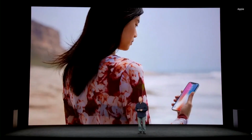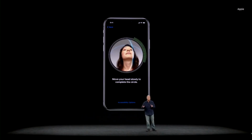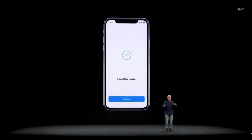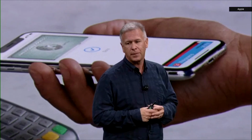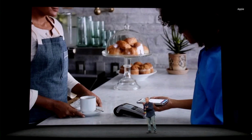How do you unlock your phone with iPhone 10? With iPhone 10, your iPhone is locked until you look at it and it recognizes you. We call this Face ID. When you set up Face ID, you just follow the on-screen instructions, and it tells you how to move your head around in the camera so Face ID can recognize your face. And that's it. You do that once when you set it up. Face ID also works with Apple Pay. So to pay for things, you just double tap the button on the side, you look at iPhone 10 to authenticate, and hold it near the payment terminal to pay.